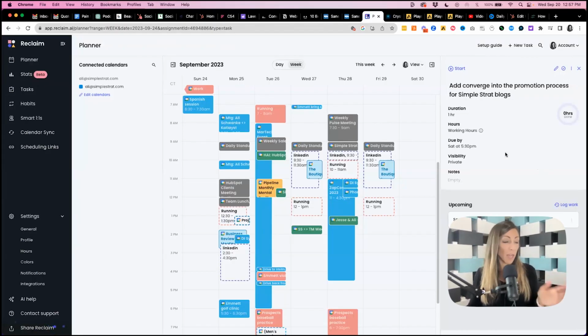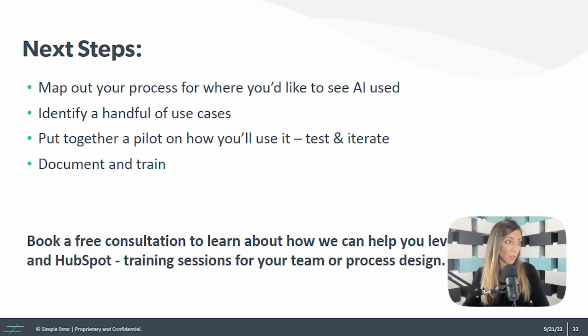So goodness. Okay. We are now almost to the end of the time. So we are going to jump over to this slide here. And the next steps I have for you are mapping out your process. I'm cool to stay a little bit longer if folks want to stay longer and ask questions, but you need to map your process out first. Where do I want to use AI? Where am I spinning my wheels? Where am I spending my time? Identify use cases from today. Don't do them all. Find one thing you liked, one thing that would really be beneficial to your team, your company. Put a pilot together. And then once you do that, document and train around it.